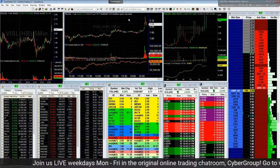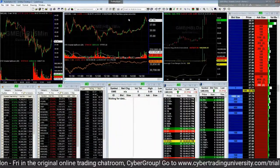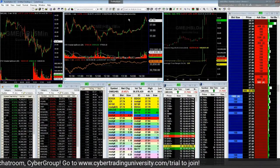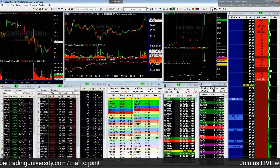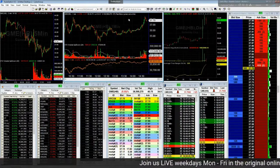Mark picking up 70 cents on GameStop right now. I got in from 36.70. Nice job running up the stock there, Mark. Excellent. Great cash. Got out, pushed up probably a little bit higher, or maybe got out just now, but nonetheless, starting to dive off right now, this GameStop trade.